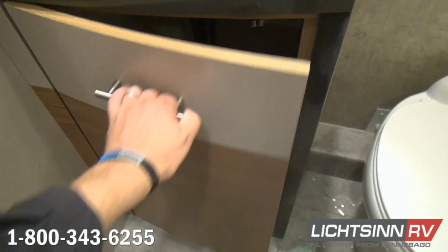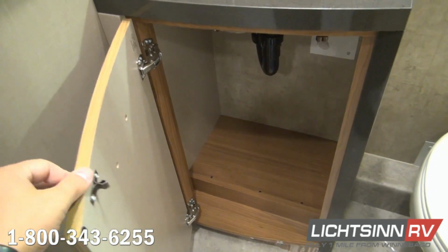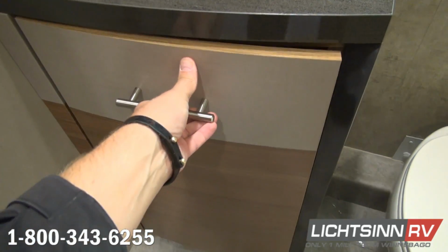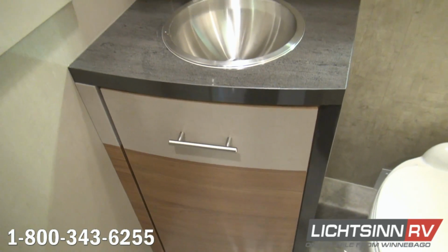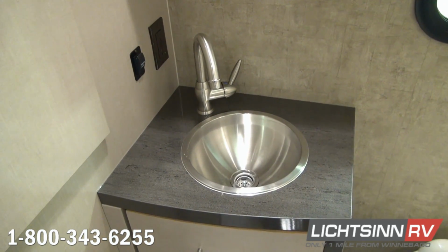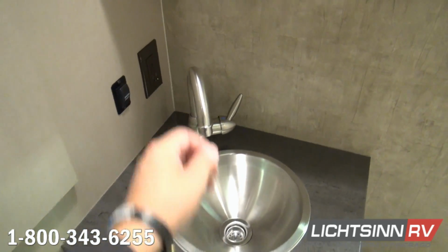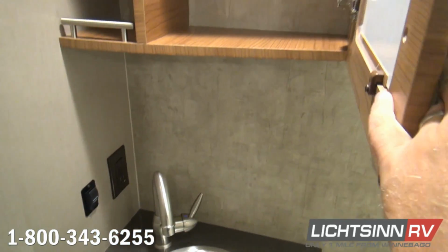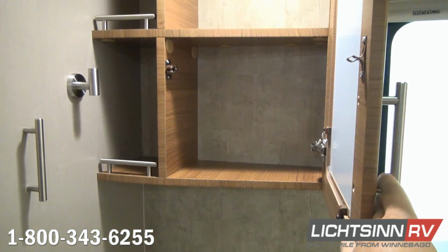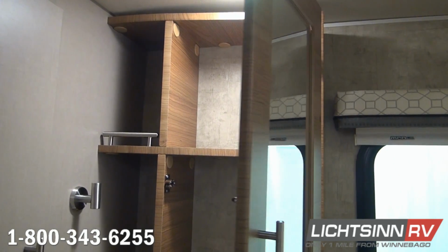Now, a large rear full bath here in the 24M, a tremendous amount of storage. You can see storage underneath this laminate countertop. Again, a drop-in stainless steel sink with yet again a single control high-rise lavatory faucet. Off to the left here, you'll find a large inline wardrobe closet. I mentioned earlier you have passenger storage inside that outer compartment with the false floor. Tremendous amount of medicine cabinet storage with a mirrored cabinet door.